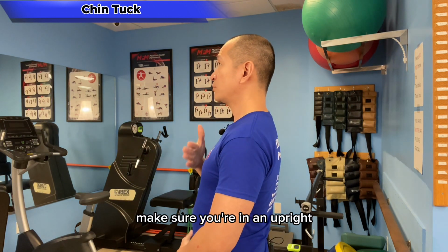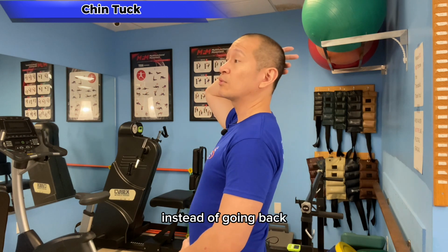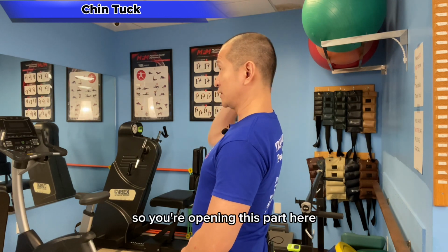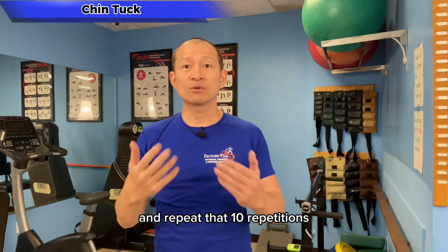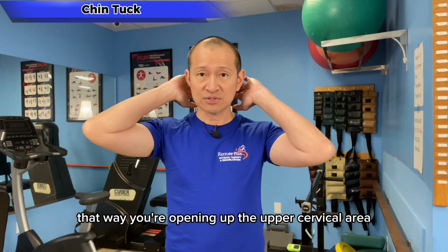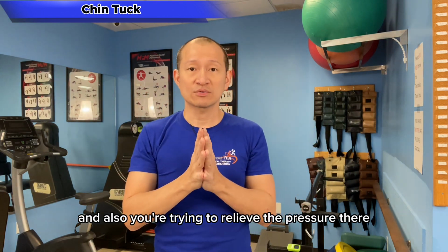Make sure you're in an upright, erect posture. And then your occiput, instead of going back, should actually feel like sliding up. So you're opening this part here. Hold that for 5 seconds and repeat that 10 repetitions. That way, you're opening up the upper cervical area, and also you're trying to relieve the pressure there that can be causing your dizziness.